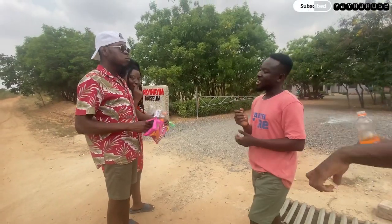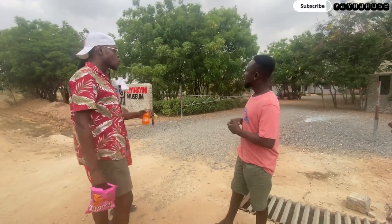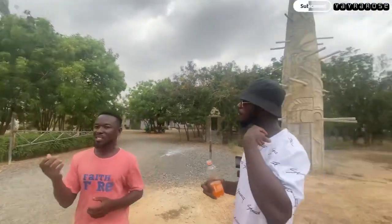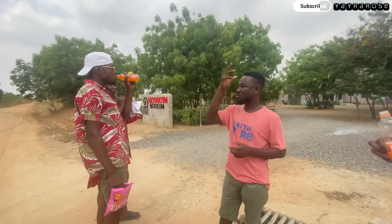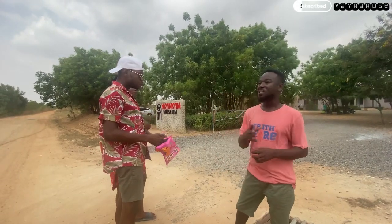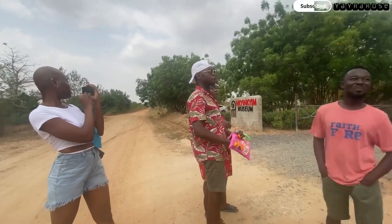Life's journey is not actually a straight route, you know. It has to do with curves and bends. It also symbolizes the journey that our ancestors had, those that were taken into slavery about 100 years ago. They didn't really have a straight route to where they took them. So this describes the journey they had in Nkyinkyim. So that's the name of the museum.